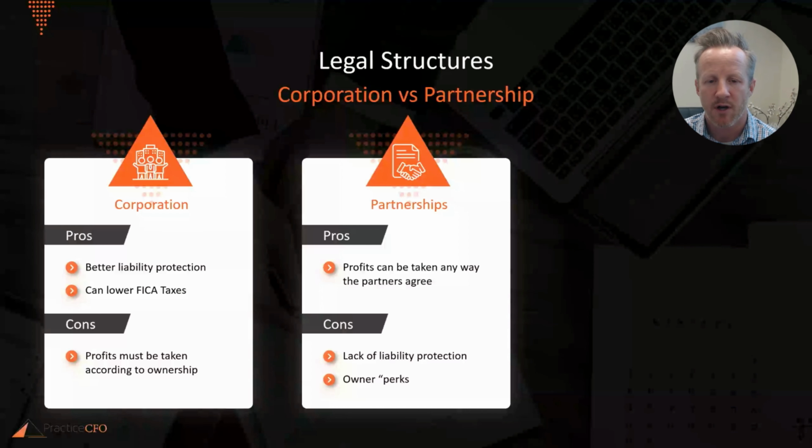Now, by way of terminology, you don't have shares in a partnership like you do have shares in a corporation. Instead, you have what's called partnership interest. You have interest in a partnership. Interest is to partnerships as shares is to corporations. Just a little education there. All right, what are the cons of dental partnerships? They don't have the same level of liability protection as corporations do. And that I don't like. And most attorneys don't like that either.